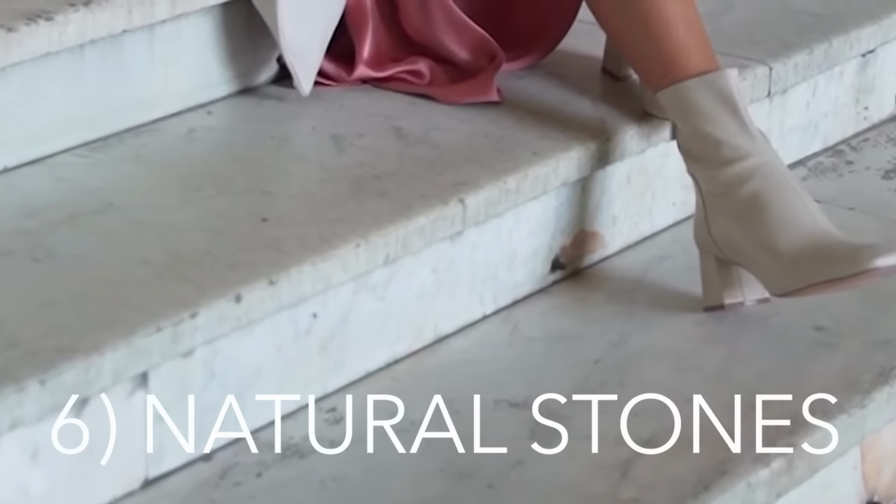Plus, concrete is stainable and you can even imprint patterns, so there are a lot of different options that you can do with concrete. Another beautiful option is to use natural stone. Things like marble, slate, granite, limestone, even soapstone. They're all really gorgeous and they're high end.